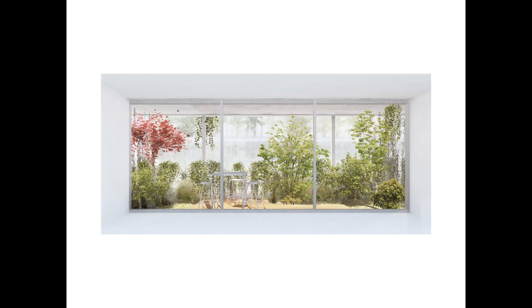But all of this started, if I want to go to a different level of using biodiversity, with this biodiversity school in Boulogne that we built 4 or 5 years ago. We finished the construction.